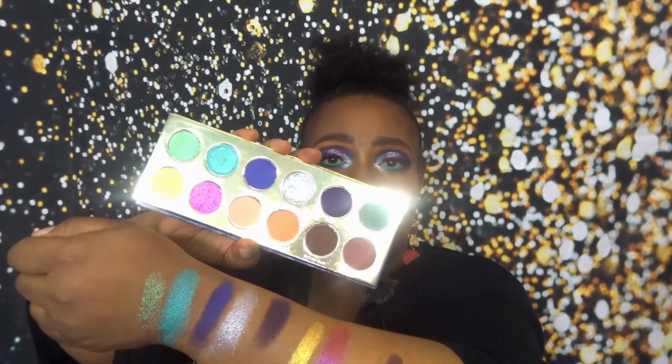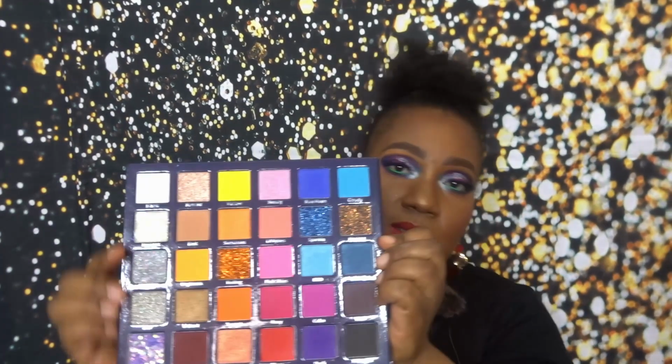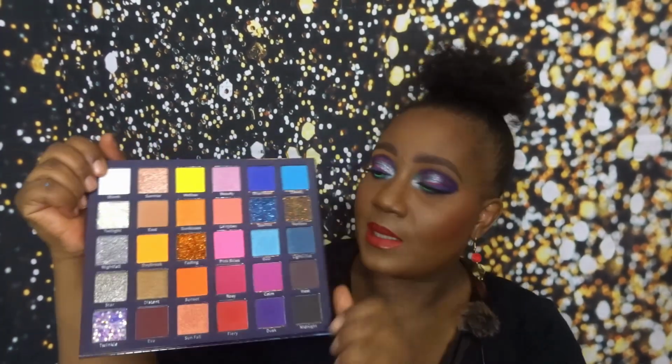Now let's move on to one of the other two palettes. Alright, that was the Icebreaker palette. So the Sunset Evolution palette is a massive palette, as well as the Shimmer Down one. So this is the Sunset Evolution. Most of the shimmers in this palette are actually glitter, and they are the glitters where you don't need a glitter glue. You literally just stick them on the eyes and you're done.